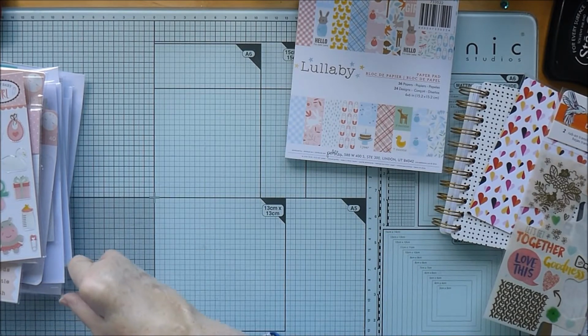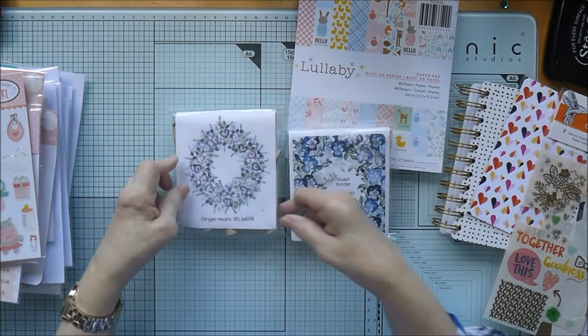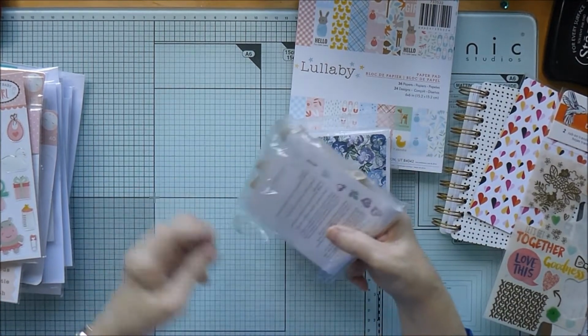What else do I have? I've got these, I've had these for years and years. They're little stamps on a stick. I'll take one out.